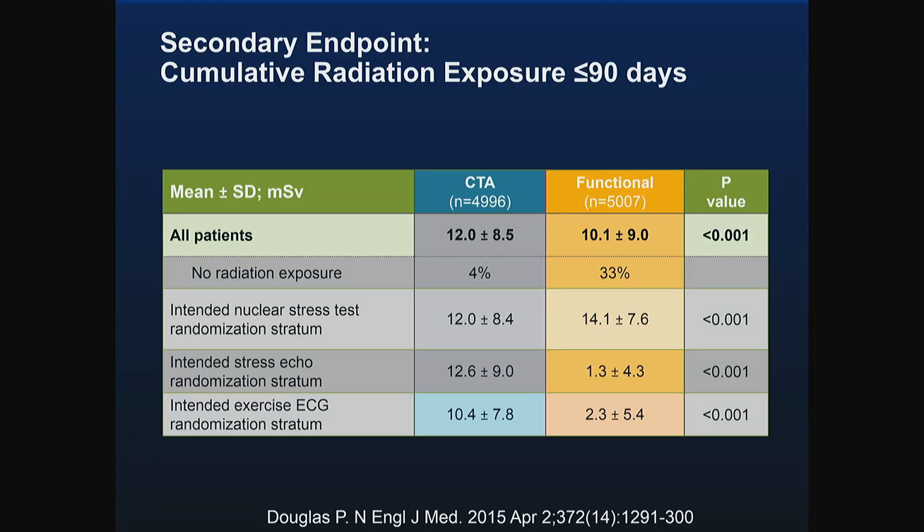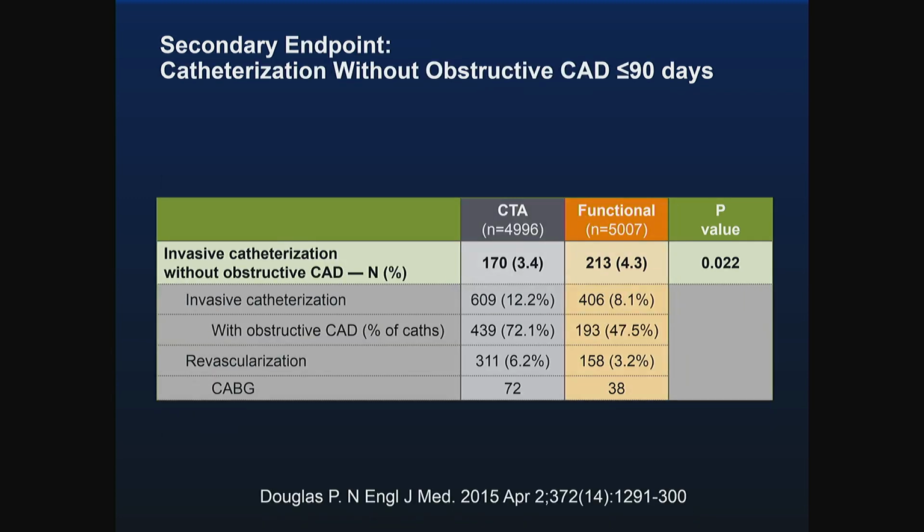Nuclear stress testing was used in 12% of the CTA patients and 14% of the functional patients. And similarly, there were about 12% stress echoes in the CTA group, so those would have been crossovers. And then a little bit more exercise ECGs in the CTA group versus the functional group. Again, in part, probably people after their CTA wanted to have other evidence, so after the CTA, they looked for some clinical or functional correlate to the findings. In terms of rates of catheterization, patients who were treated with CTA were more likely to undergo invasive catheterization, 12.2 versus 8.1.